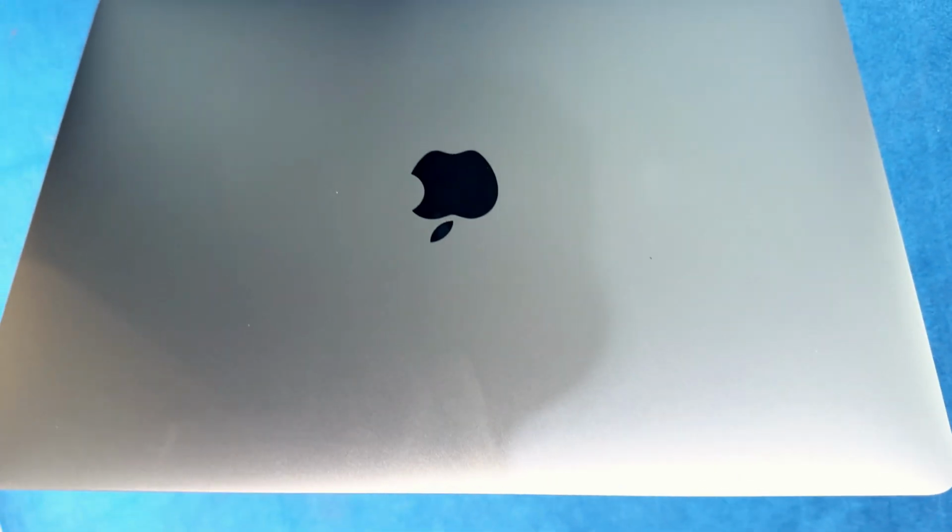So the next thing is the build quality. It's really strong, because Apple makes their laptop in aluminum. There are cases where the laptop is on my bed and it falls down and I think, oh, the screen is broken, but I check and there's nothing wrong with it, because the build quality of this laptop is really, really strong.